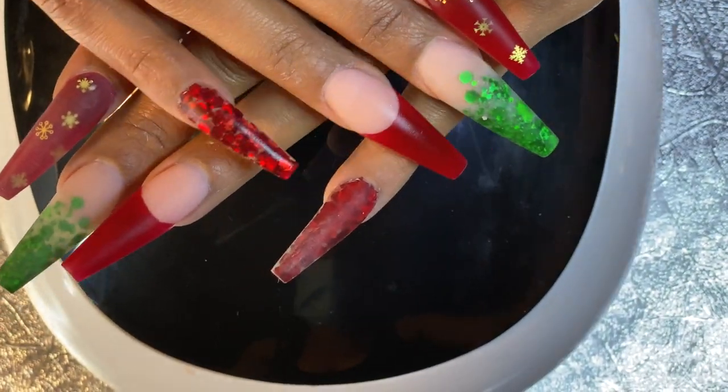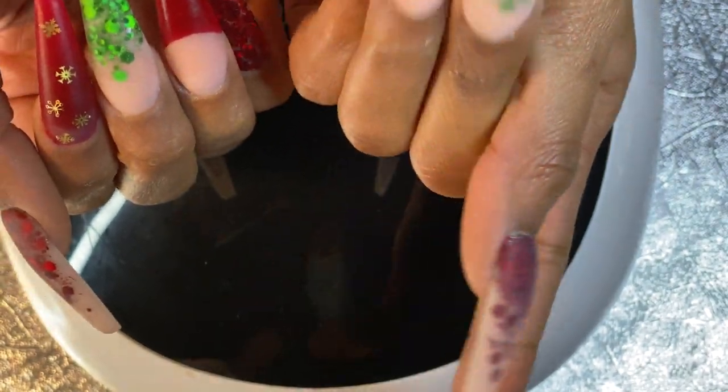Fucking perfection. They even polished it up. Who you know? Name a nail tech. I'm sorry.